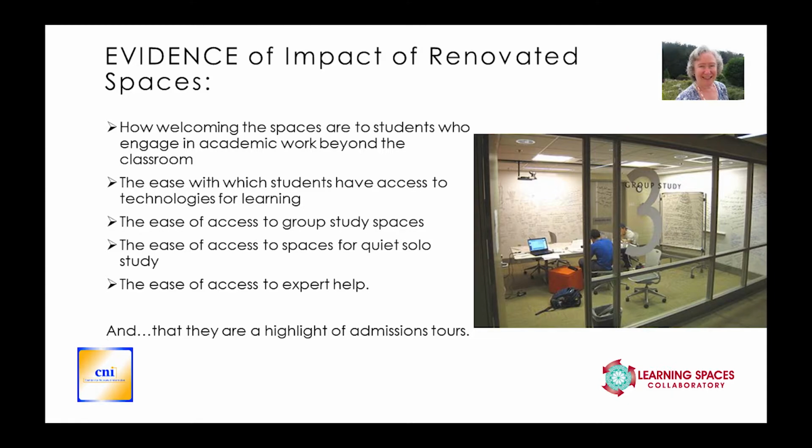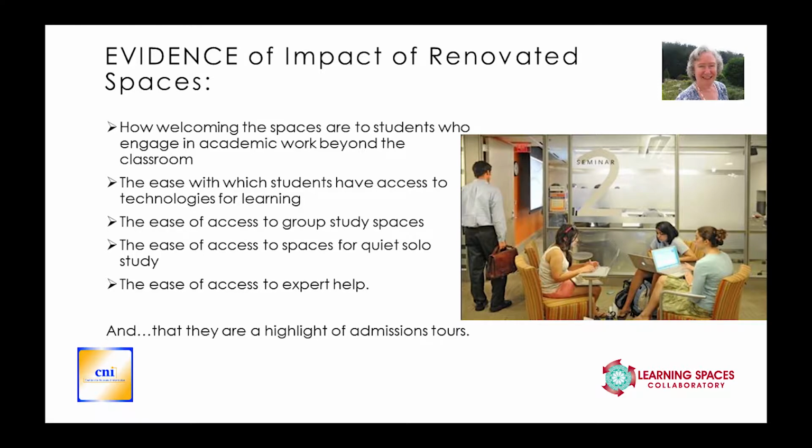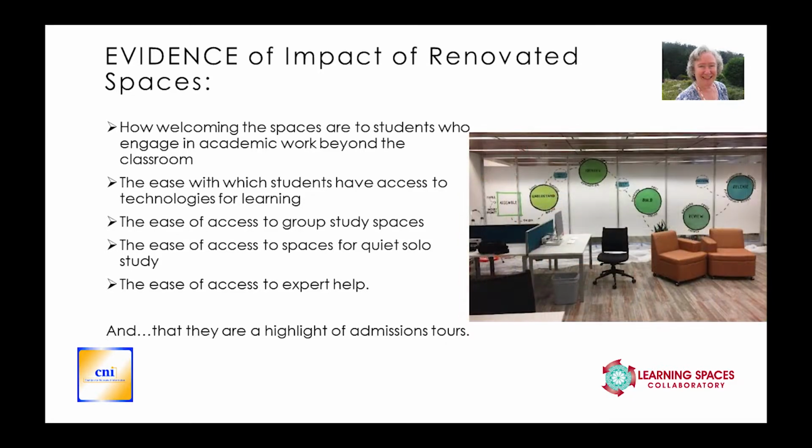What we need to better understand are some of the factors that bring them into the library that enhance their learning activities. For example, access to technologies they can't afford on their own, access to reservable group study space, places to go for quiet solo study, and places to find expertise to support complex course projects. In addition, libraries often mention that after a renovation, student guides bring their tour groups of prospective students into the library space, whereas before they just passed the library by.